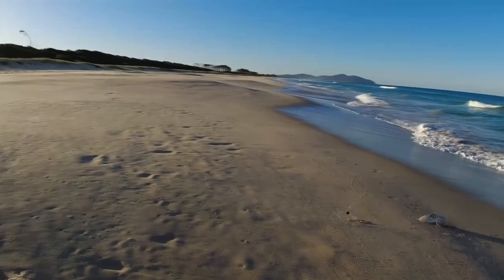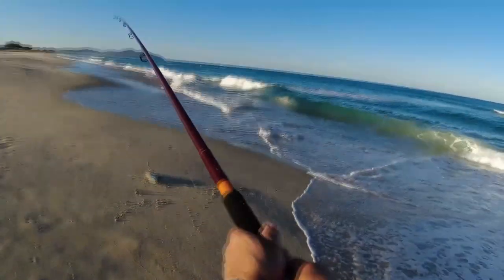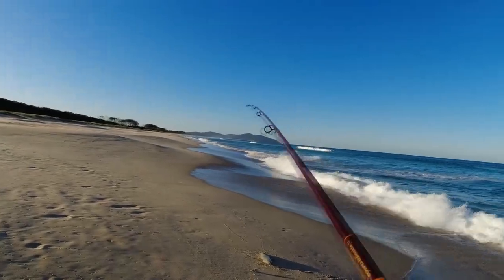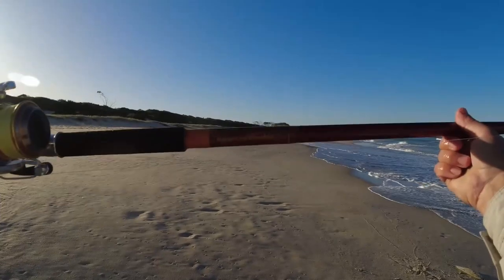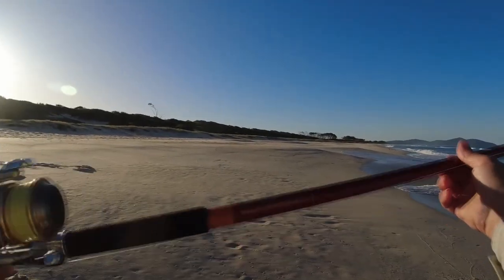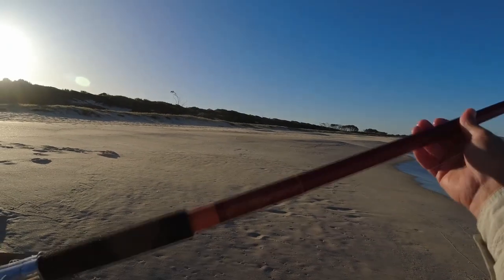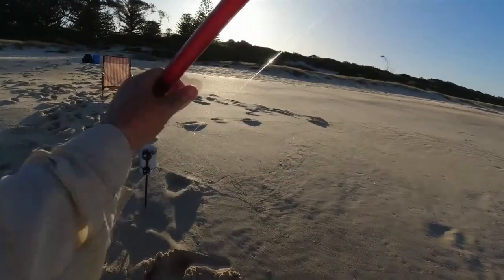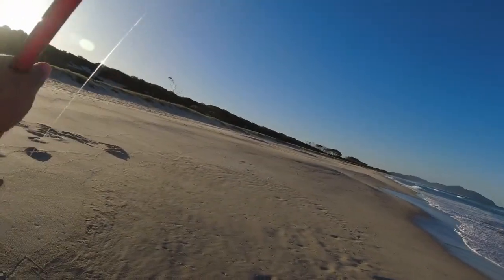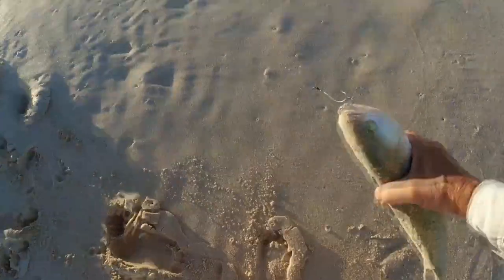Here he is. Okay, I'll christen this rod. There you go, that's the rod. Got it upside down there. I refurbished it. That's a West End Sport and Tackle rod. And I christened it with a tailor. I'll show you. Let me get it up here. Now this tailor is a good tailor.